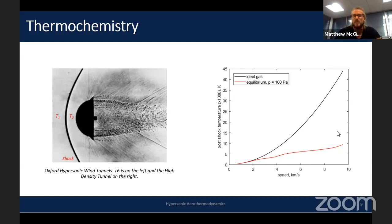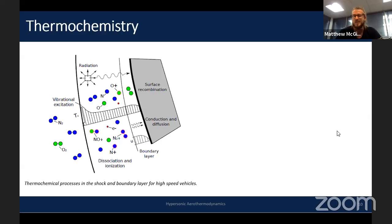But that doesn't really happen because we start getting chemical reactions occurring, and we store some of that energy by dissociating some of the gas and reacting it into new species. So we actually get a decrease in the temperature back down to a lovely moderate 6,000 Kelvin. That's equilibrium thermochemistry, but it's actually quite a bit harder when you start going higher and higher in speed.